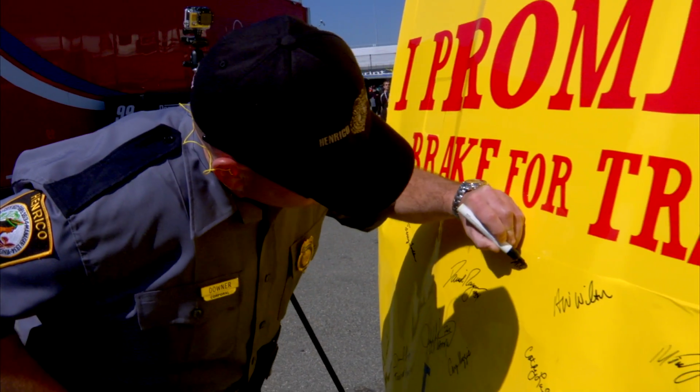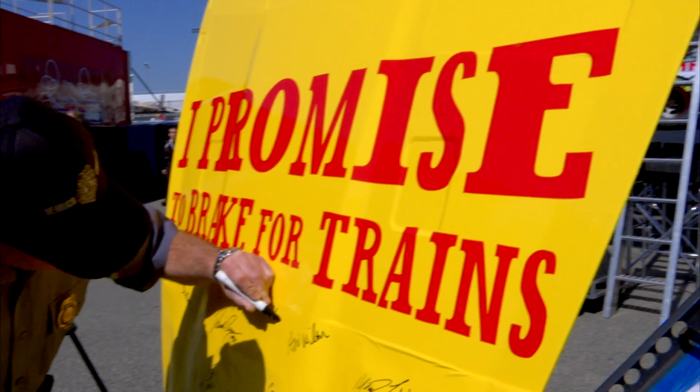I do brake for trains. Don't brake for anybody else, but I brake for trains. Just to encourage everybody to respect that and to definitely brake for trains.